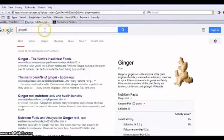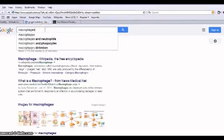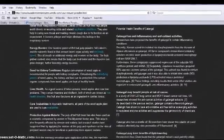Macrophages, so we can kind of understand what we're reading. Oh, they're cells, important cells of the immune system, and they are formed in response to an infection. Okay. So it produced those immune cells, so that's good. These findings, including results from some other studies, are important to understand galangal's anti-inflammatory activities. So basically it produces certain immune cells, so that's good.